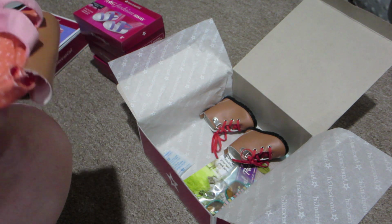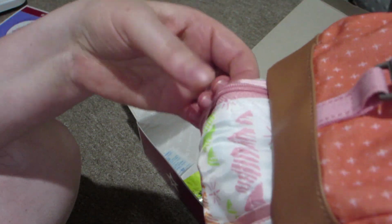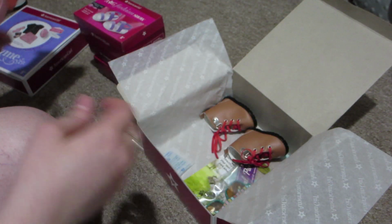I don't know if I did this right. I don't know if I rolled it up correctly. It looks like it's rolled up a lot more than it was before. I don't know if that's going to be too bulky on the doll. I'll have to watch the video back to see how it was folded up, but that's the backpack.